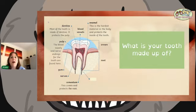And then underneath the dentine is what's known as the pulp. And that basically is almost like a jelly. And that's where the blood supply is to the tooth. That links to the nerve endings. And then cementum, which is at the bottom, is something that covers and protects the roots.